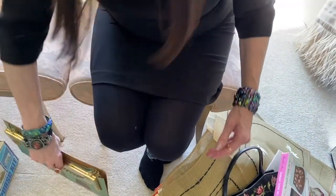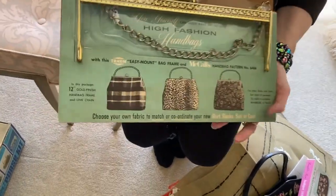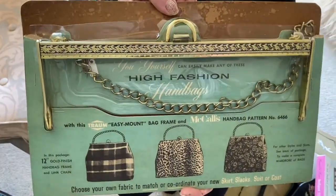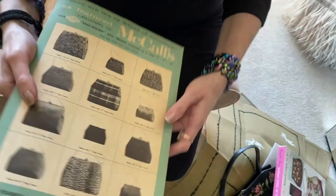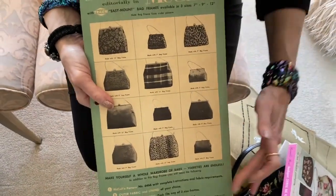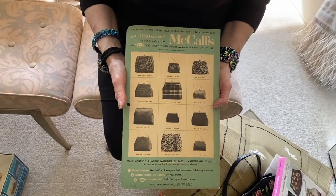And if you were to create your own needlepoint at home and want to finish it yourself, the craft store would sell frames much like this one so that you could finish your own bag without having to send it off. And as you see, they offered frames in lots of different sizes.